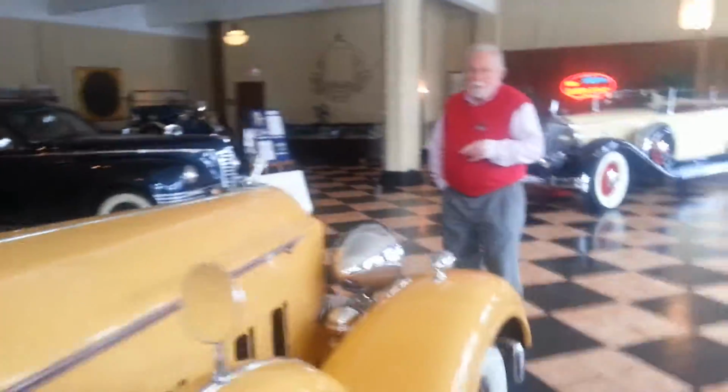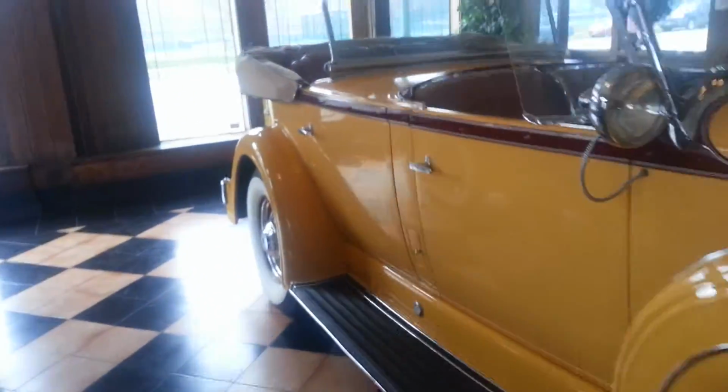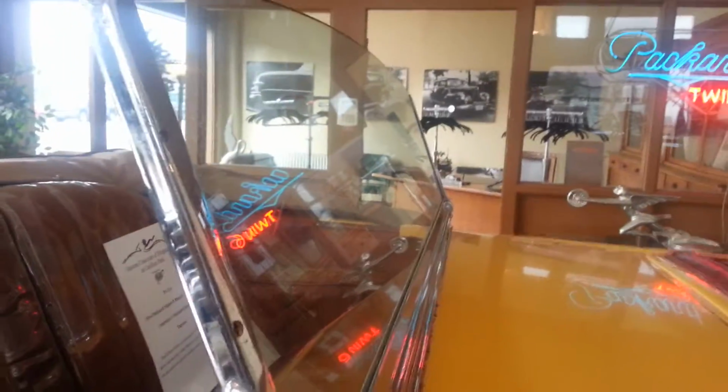What's this car called? Well, this is a 1934 Super 8 Sport Phaeton. What you have is that second cowl where the windshield is. This is called a cowl, and the second windshield all folds up and into a compartment behind the seat. Very interesting. There's another one of these in the museum, and it is folded in. What year model was this? This is a 34.